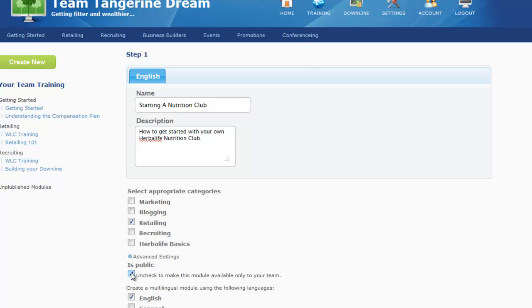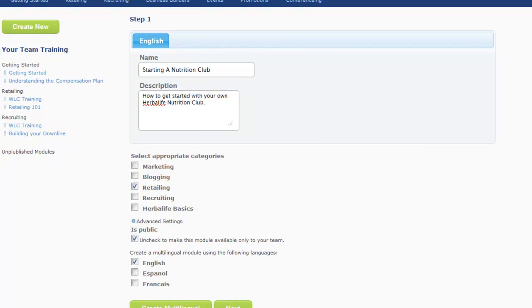Currently this is public. I want to share this with other distributors, with other team leaders. Okay? So I'm going to leave it public. If you want it to be private, you would uncheck this. And then no one but your team can see it. Okay? Multi-language. There's an option here to make these multilingual. Okay, this is going to be English only.